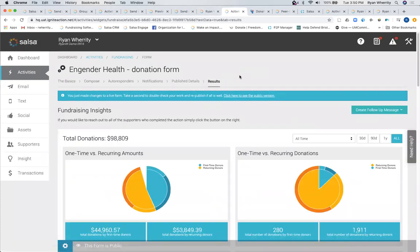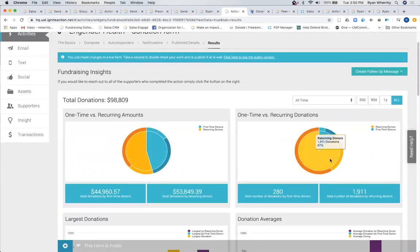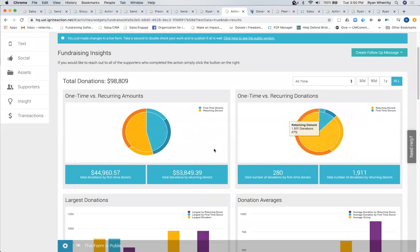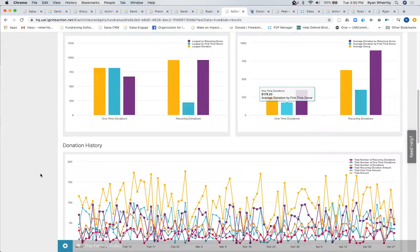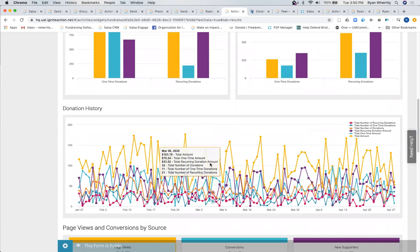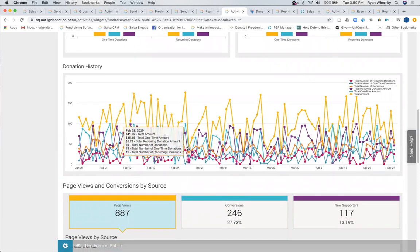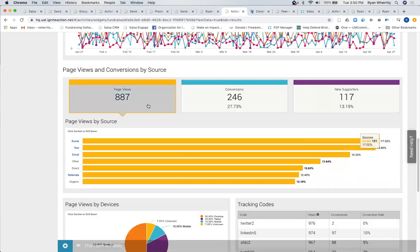So total donations over time, how many dollar amounts and numbers of donations from first-time and returning donors, large donations and averages, breakdown of your donation history. It's test data, so mine kind of looks like a polygraph here in this case, but you can see the breakdown there. And then even further, a breakdown of page views, conversions, new supporters, right?